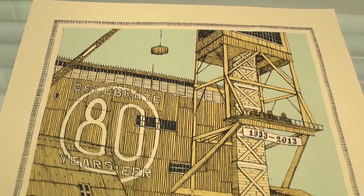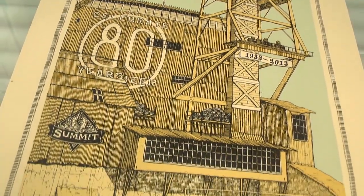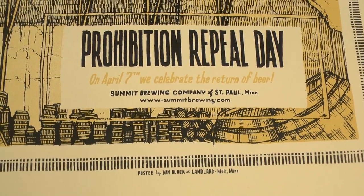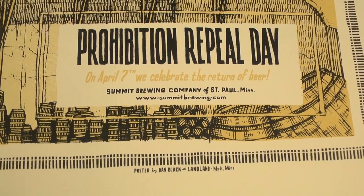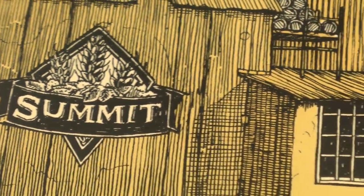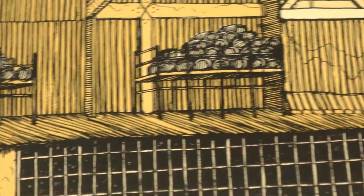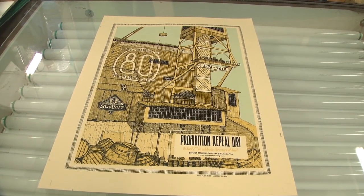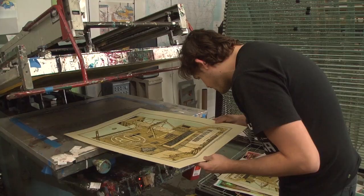I wanted to deal a lot more with the idea of the industry taking off again. So the idea that I originally had was this fantastic factory type situation. I'm not terribly fluent in breweries and the inner workings of that kind of stuff, so I had to wing it a little bit.